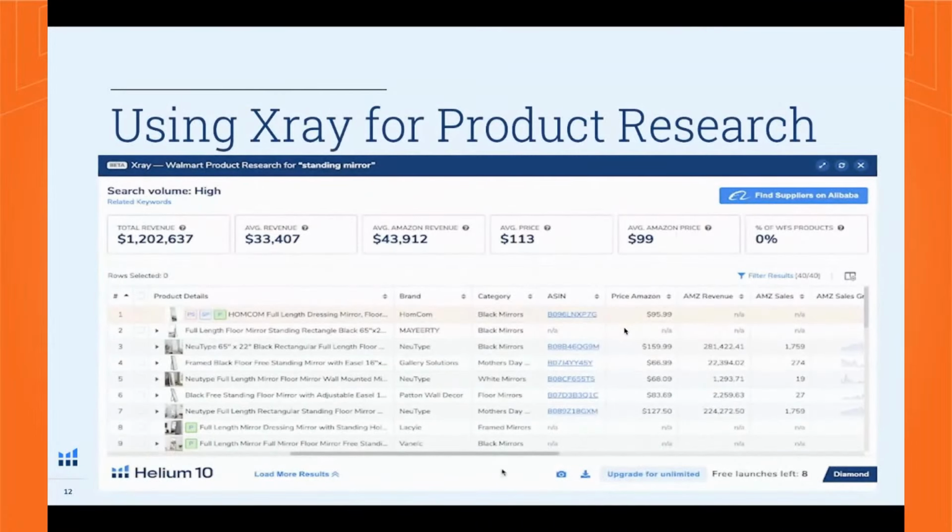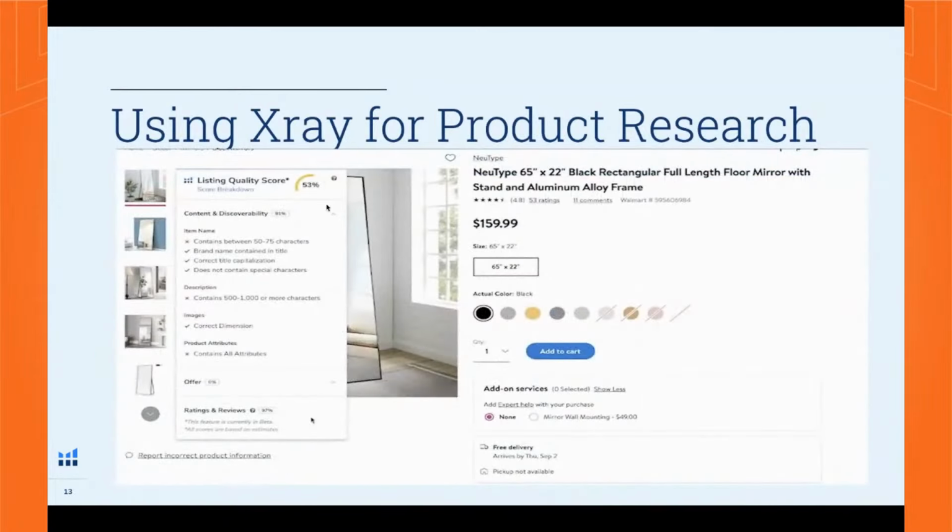And so I'm going to go to the next page. You can see the ASIN here. You can scroll over. You can see Amazon revenue. You can also see Walmart sales as well. Walmart sales in units are really important to take a look at, because you can see which products are selling the most and you can take a look at their listings. And this is one of the ways that you can make yourself better than the competition.